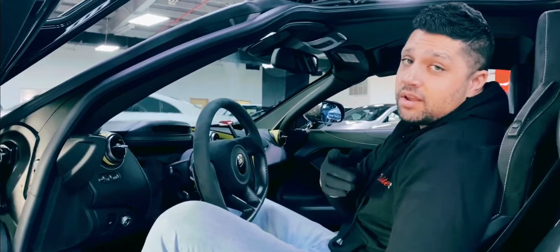I want you guys to hear the orchestra, the symphony coming out of this V8. 4-liter V8 producing 710 brake horsepower. Let's start it up.